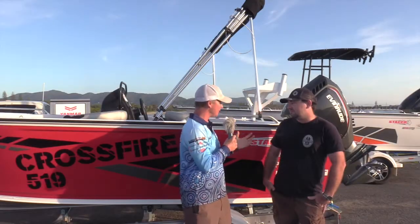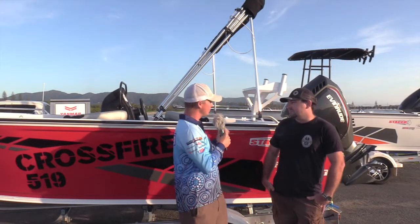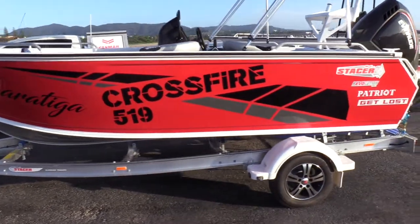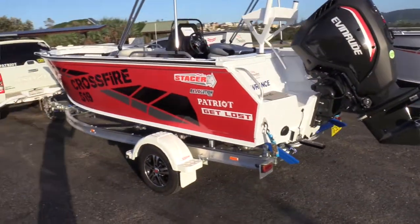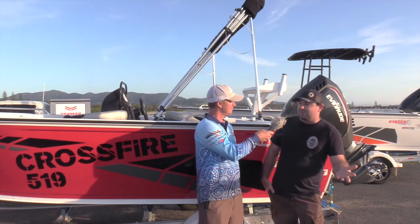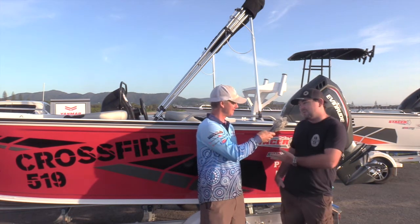But this, the Stacer 519 Crossfire hull, it's very versatile. You would have talked to the guys at Thwaites Marine and discussed your needs. Tell us why the configuration that you've got there. Look, I'd been deliberating over this, just chewing over it for at least probably 3 or 4 months. I'd been in multiple times talking to Ben about it, trying to work out what was the best way to go. And it's like, do I go for a tinny or do I go for the bigger boat? In the end, I decided obviously to go for the bigger boat.